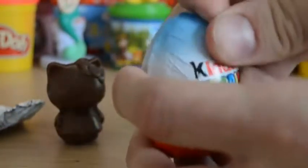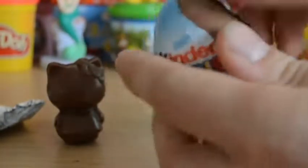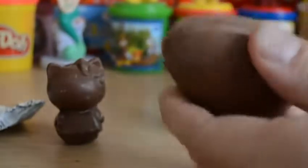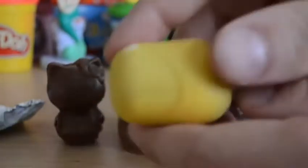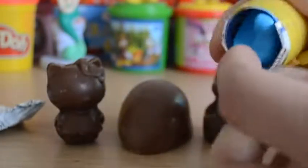And we're looking for some Hot Wheels. We want the black Hot Wheels car. That's what I'm really looking forward to getting. That's really on top of my list at the moment. But we shall see what we get. Maybe we won't get a Hot Wheels car at all. You just never know. So let's have a look and see what we get.